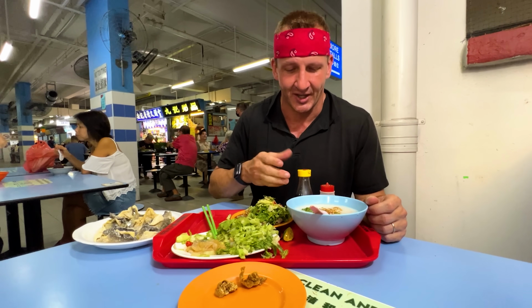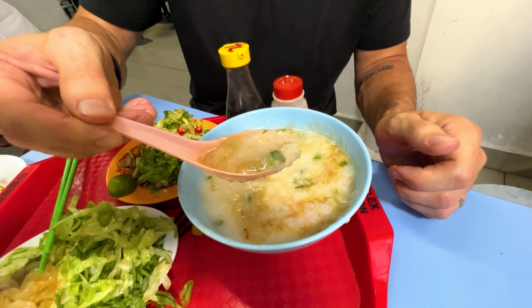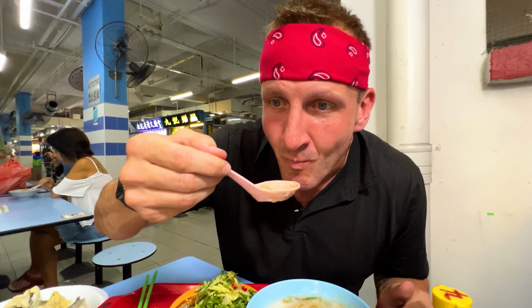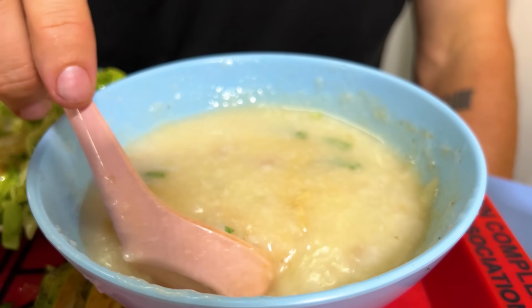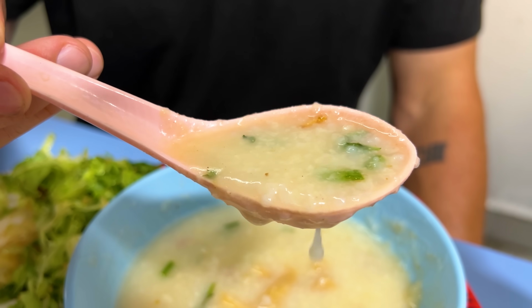But first, congee. You can put some soy sauce and then white pepper. Give that a little bit of a mix. I want just the congee to begin with. Oh, that's really delicious. Some places make it, it tastes like cold oatmeal with no personality. But this here, oh my God, it's so addictive. It's savory and it just has a depth of flavor.